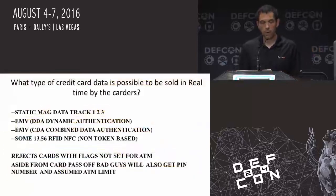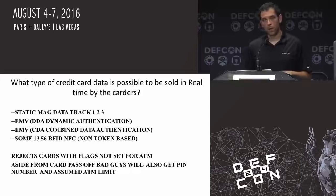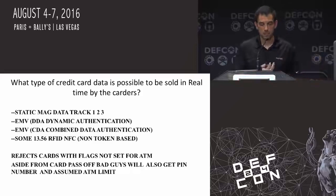And what kind of information can be sold on these Carter sites? There's basically static magnetic data, track 1, 2 and 3 data. That's the classic data being sold right now. There's EMV DDA, which is the dynamic authentication, on some of the newer cards. If you got one of the cards three or four years ago, some of those had a lot more static information on them.